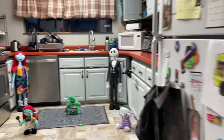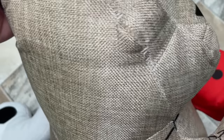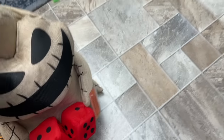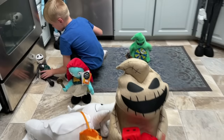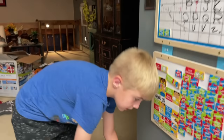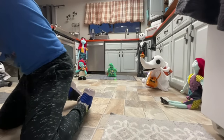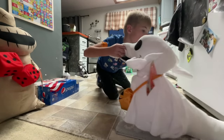Oh my heck. Look at these little cutie guys. Look at that, guys. We got this Oogie at Walmart. And he's already got a hole in him. That's okay. Not a big deal. Oh, look at all of the plushies. Max is doing a beautiful job with them all. Oh, I bet Zero is in the basement, huh? I'll get your other ones that are downstairs. Oogie's going to be right here. I love it. Okay. Zero is going to be right here.